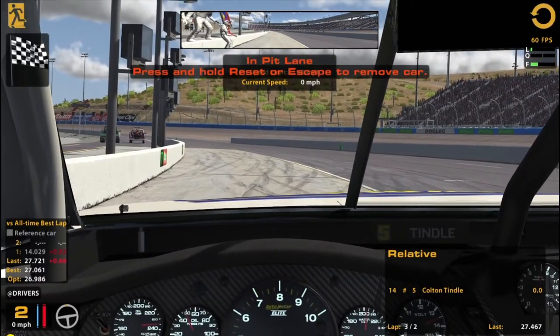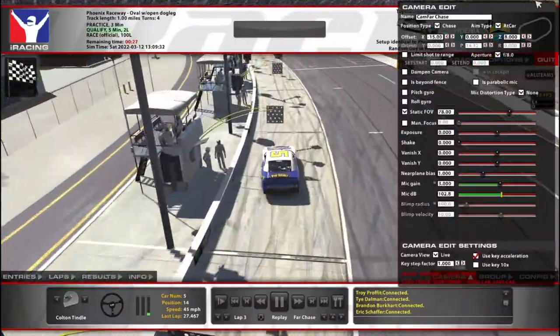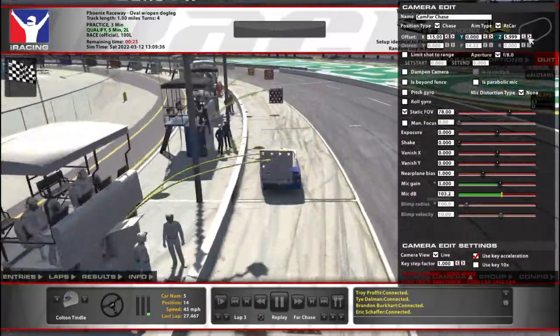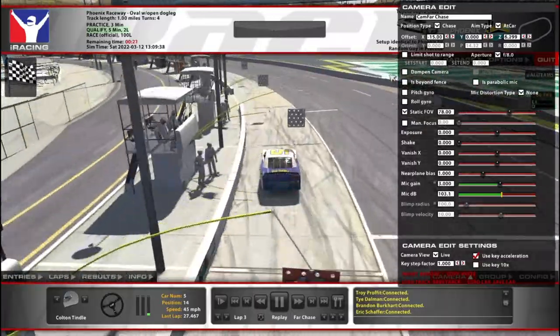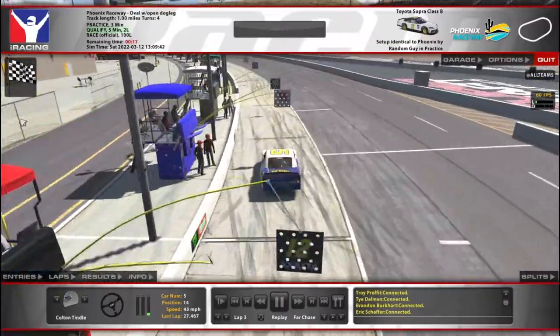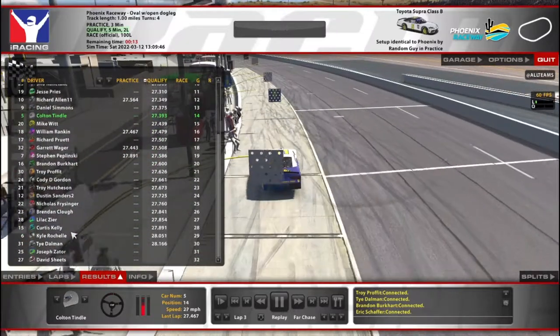Yeah. All right, good job. I used to have that already with the Crew Chief app that I use. But since I have it in the game now, I went ahead and disabled it from there so we don't have guys talking over each other. Speaking of talking.